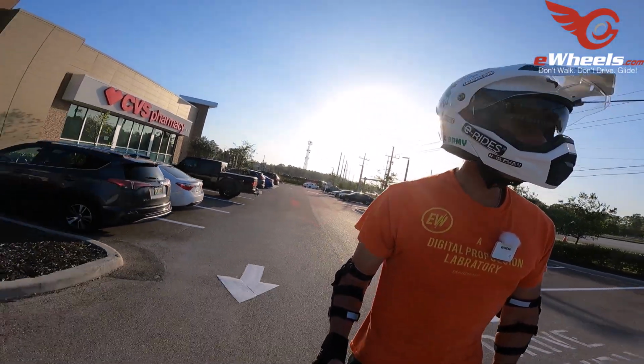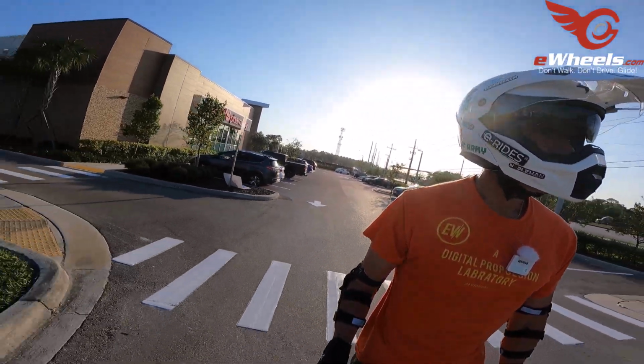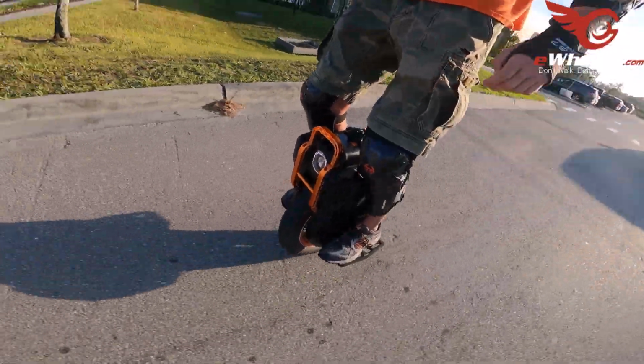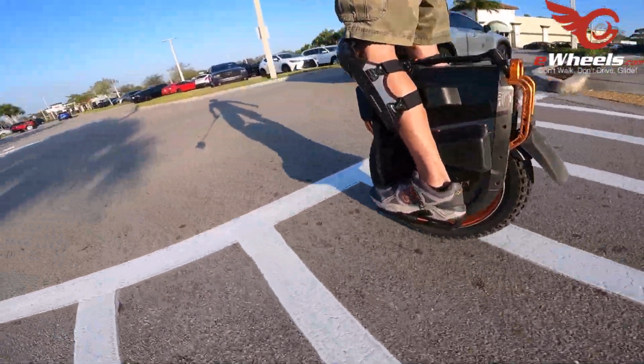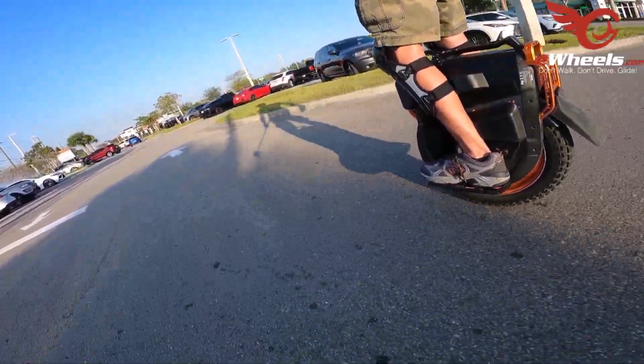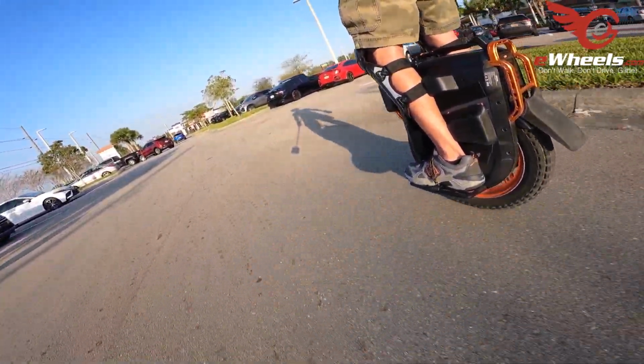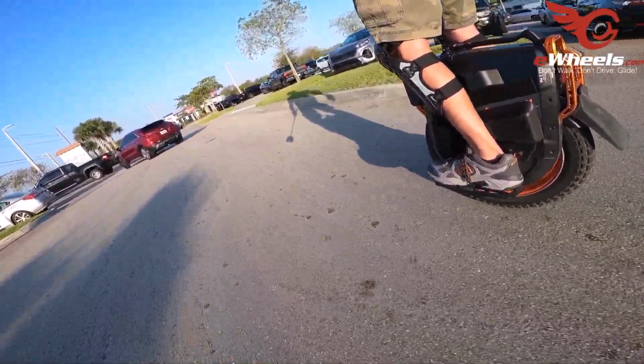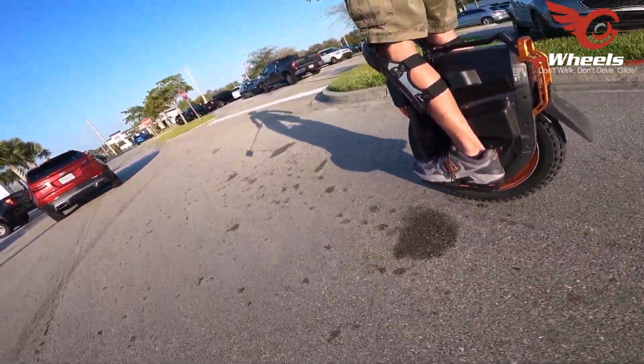That's the problem. I would not be able to stop in a hurry with the way I have these pads right now, because if you look, you can see my calves are against that back pad already. So unless I'm doing a bent stop, I can't slow down quickly very well.